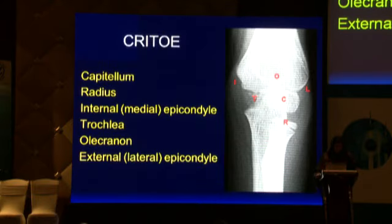So how does ossification happen around the elbow? Everyone has CRITOL, and that's the order of presentation of the ossification centers. Every time I look at an elbow in a child, a non-fused skeleton, I always go through this. It's like every chest x-ray, I count all the ribs. Every elbow x-ray, I go through CRITOL: capitellum, radius, internal or medial epicondyle, trochlea, and having a fragmented trochlea appearance is something to consider, and lateral epicondyle.